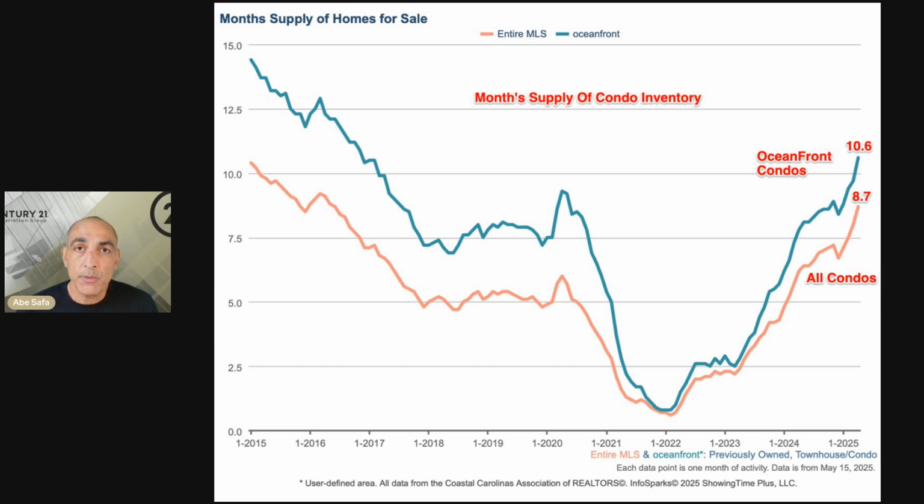How many units are on the market for sale in your building? What prices are actually getting buyers? So which ones are going pending and which ones are actually failing to sell and coming off the market? Being armed with that knowledge is going to help you get through this market shift.